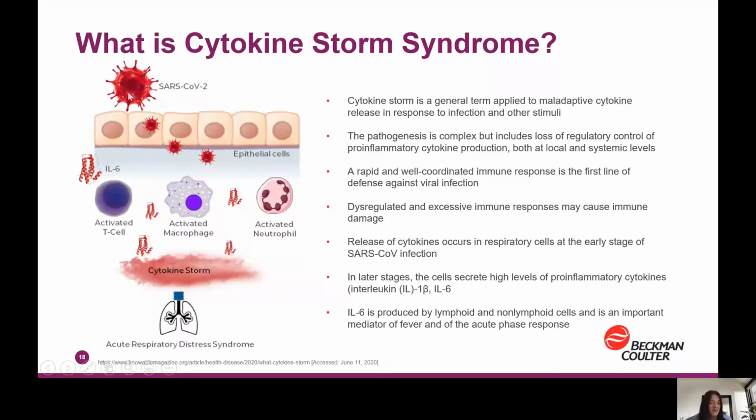With the SARS-CoV-2 infection, as it enters the cell through the interaction of the spike protein and the ACE2 receptor, it activates a variety of white blood cells, for example, your T cells, your macrophages, your neutrophils, resulting in a large production of cytokines. And with this huge inflammation that is a result of a dysregulated and excessive immune response, this may actually cause immune damage. So we don't really know why in some patients there is a rapid and well-coordinated immune response, which results in a good first-line defense against viral infection. But in some other patients, we see this dysregulated and excessive immune response.